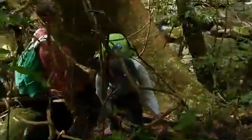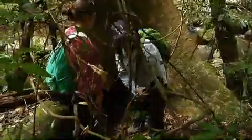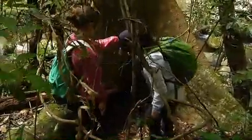First, we had to find the place. We had to figure out an area that would be most interesting with the different plant life and the different types of plants. So we decided to go from the river, going away from the river.